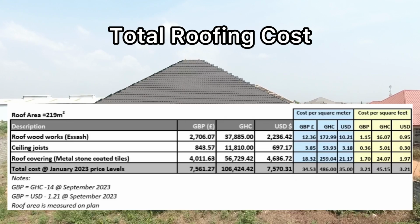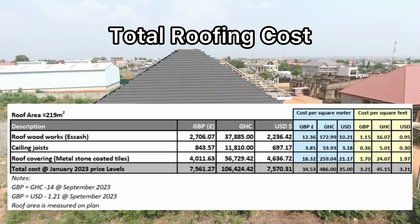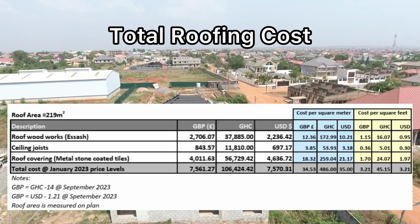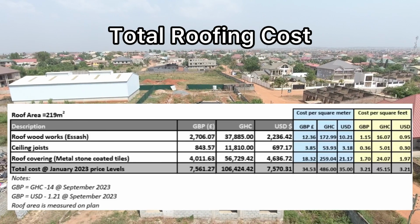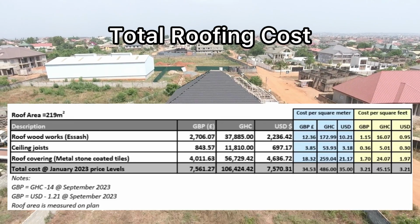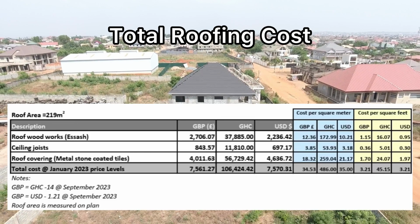In cedi terms, it's just about 106,000 cedis, and in dollars, it was $7,570. The question is, how does this help you or relate to your project? In case you are planning a new building and you want to do a pitch roof, or you are near a roofing stage of your project, you want to have an idea how much it will cost you.